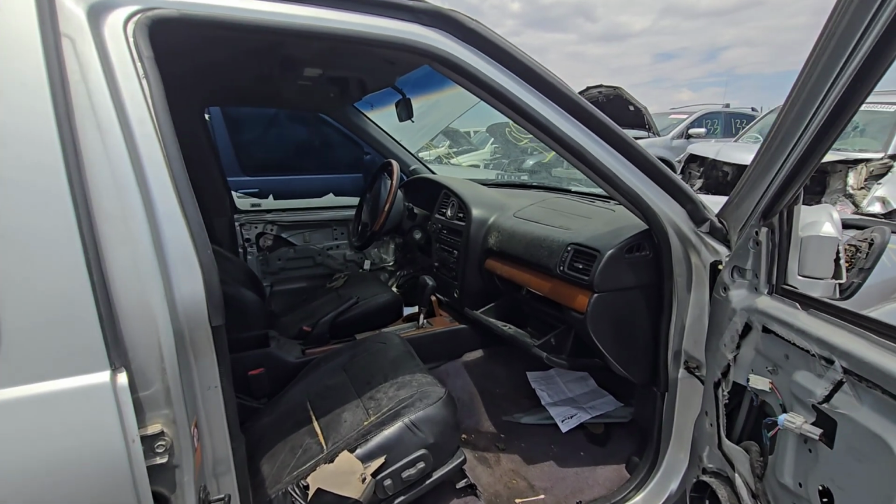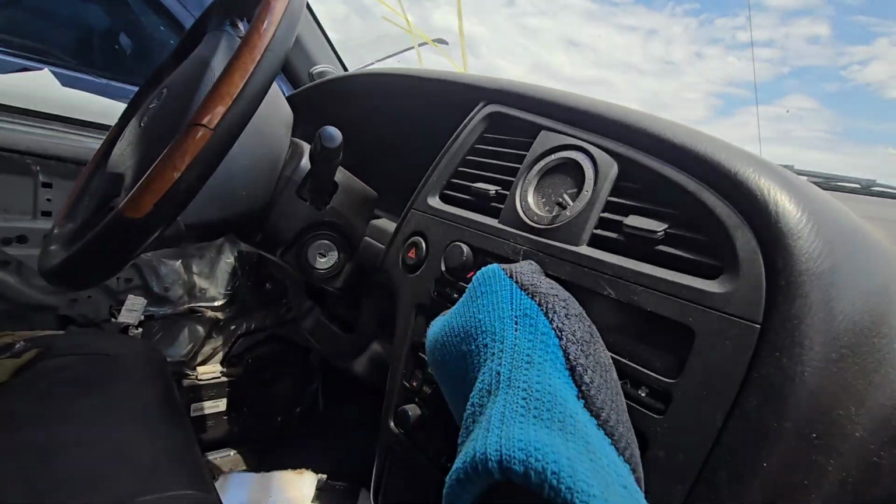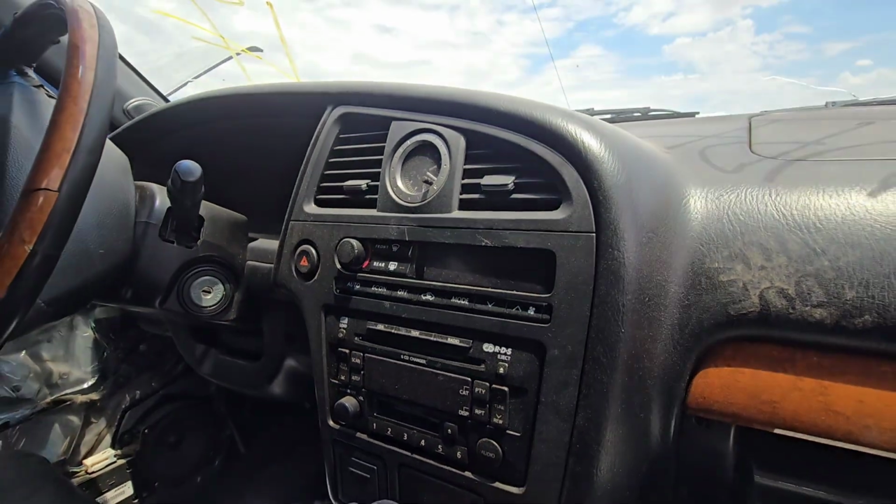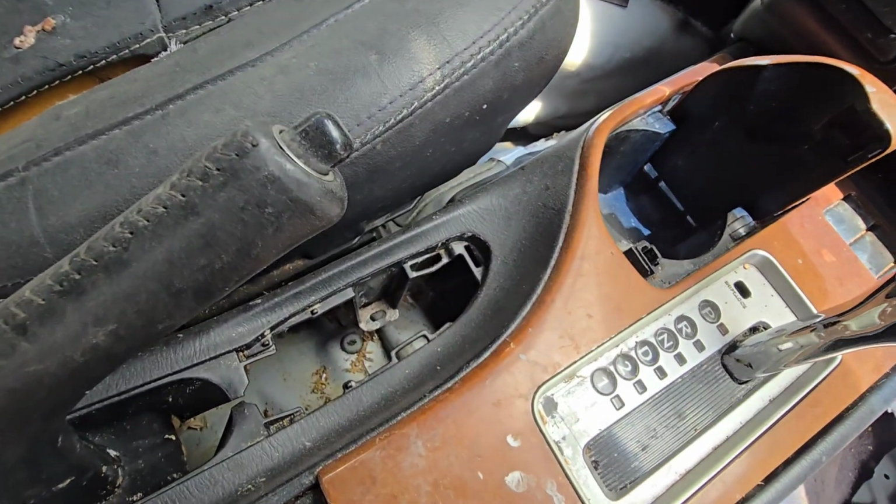Let me ponder over these parts. I'm really thinking about taking this center stack. Oh, well, the decision was made for me. You guys see that? See that crack? That's from somebody yanking on this thing. I don't know about this trim. Yeah, it's cracked.